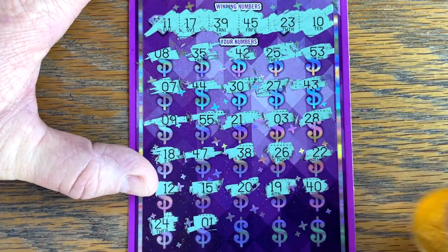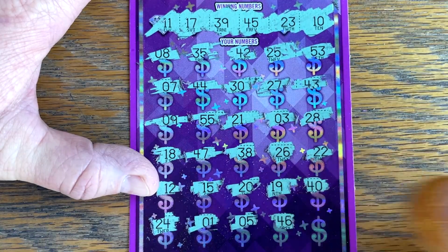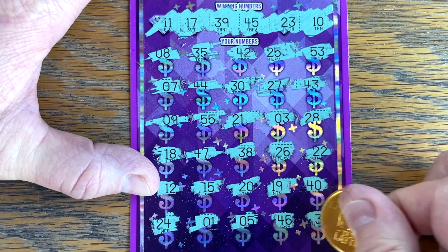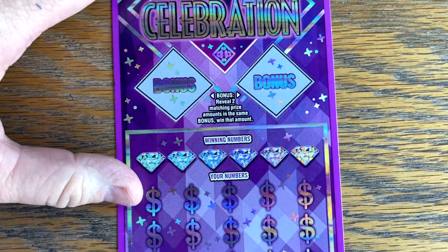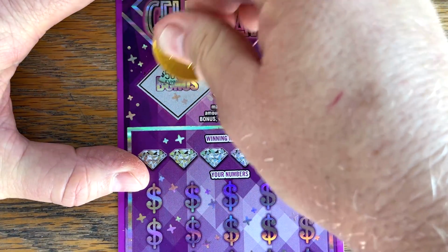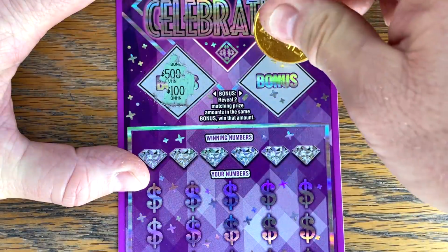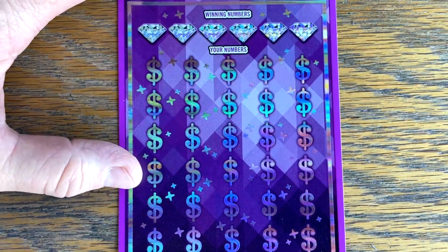24, 1, 5, 46, and 32. Nothing on the first one. Let's see how my lucky number comes through. 23, 500, 10. Nope, still haven't won up here.